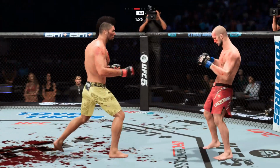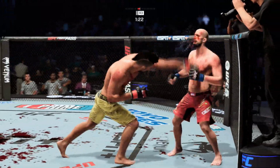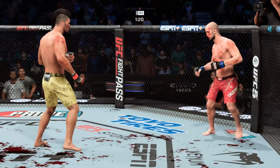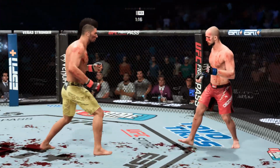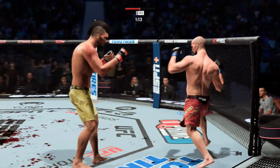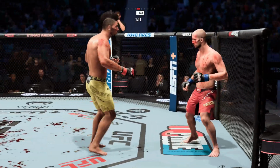He's got to keep pressing here. Oh! Oh, beautifully placed shot to the leg.